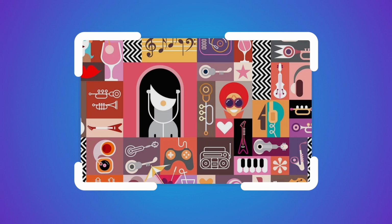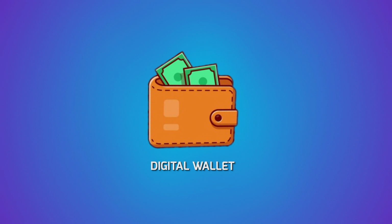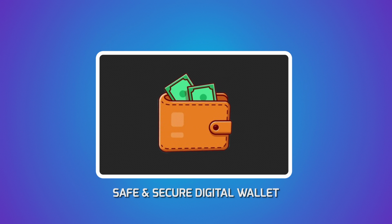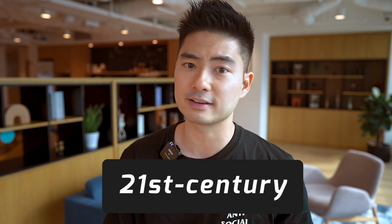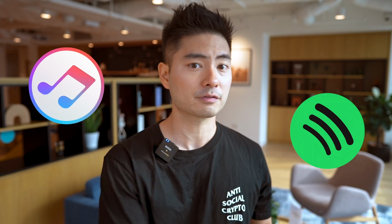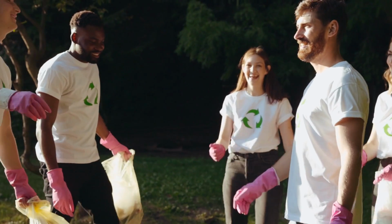If you want to create your NFT collection, you'll need a digital wallet where you can store your NFTs. That's right, you have to get yourself a safe and secure digital wallet. This drives us to Art Wallet. Art Wallet is a smart and secure NFT wallet for artists, and it's a 21st century NFT-based equivalent of iTunes and Spotify, founded by Joel Dietz. So Joel actually is a founding member of Ethereum and MetaMask, so you know he's the real deal. At the moment, this initiative is causing a stir in the creative community.